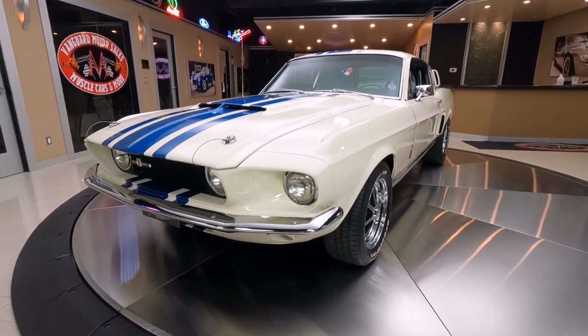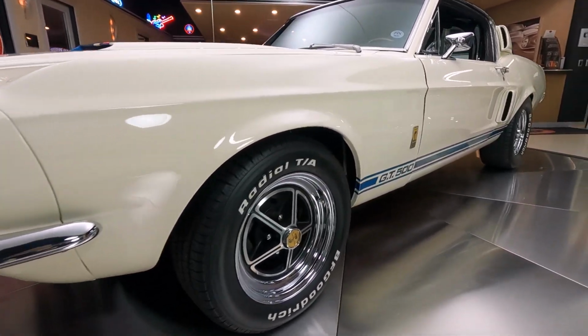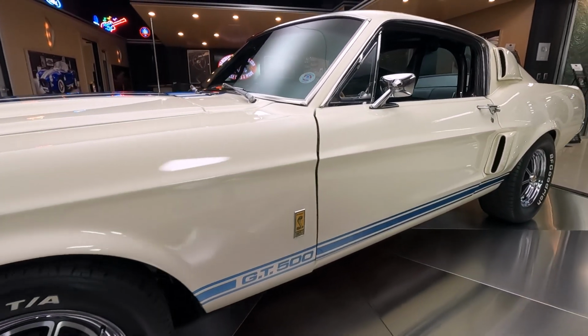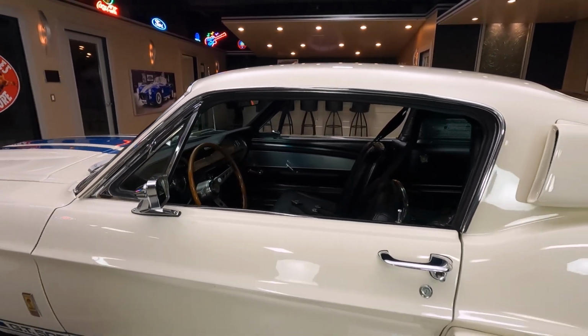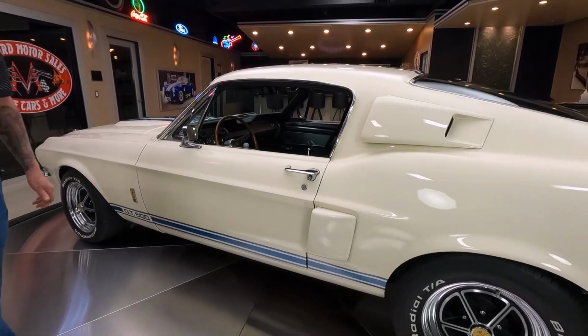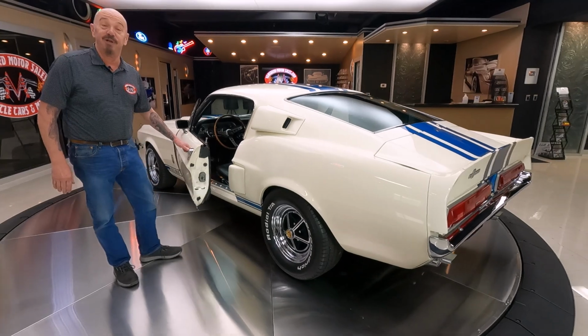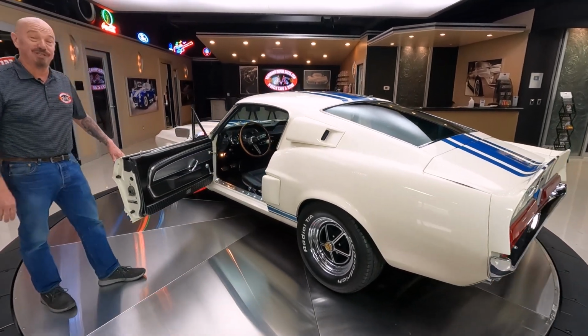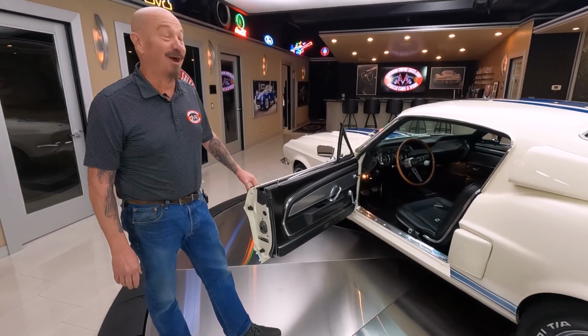I tell you, she is sweet too, man. It's got the GT500 wheels looking sweet. The color is right on. I love the blue stripes. Everything about this car is cool, man. She is just absolutely gorgeous. And don't forget, the real deal car sold for $2.2 million just a few years ago. So this baby is a bargain.